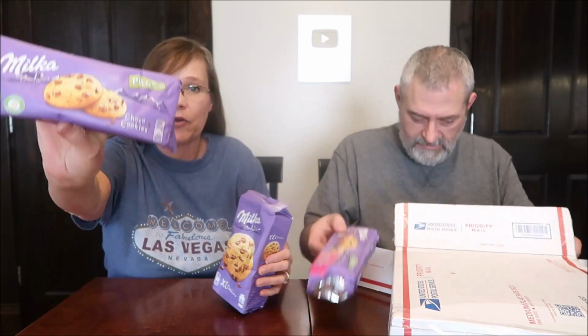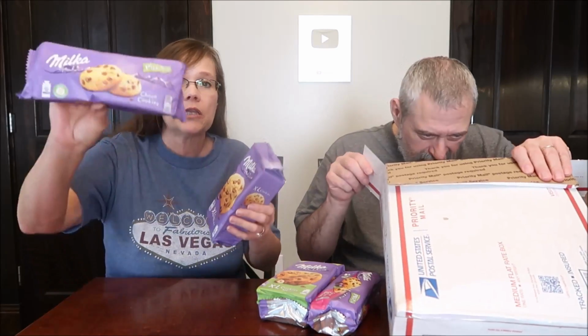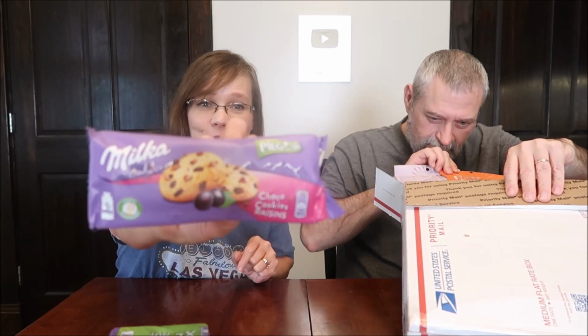So we have the regular size, and then we have the... what would this be? Is this British? The British size and the American size, or the German. Milka's German. The German size and the American-European size. And then we have a nut. These have chocolate chips and hazelnut. And then these have raisins. So it still has chocolate chips, but it has raisins in it as well.